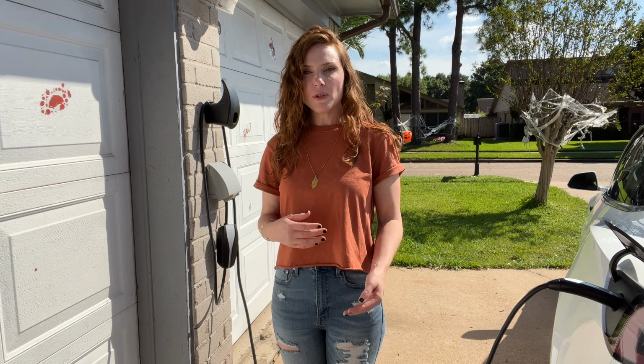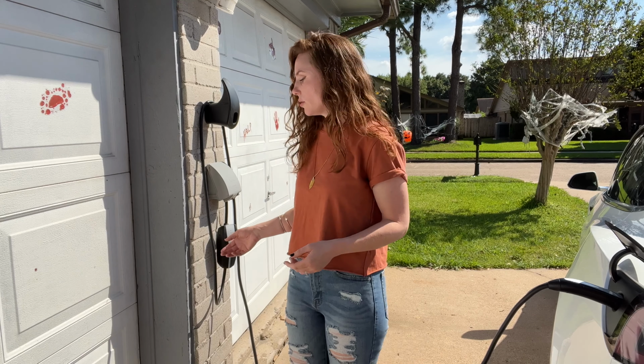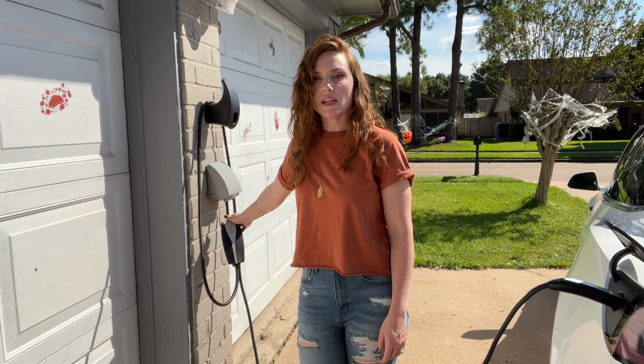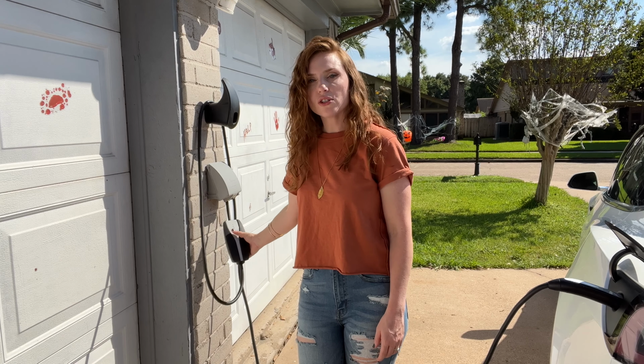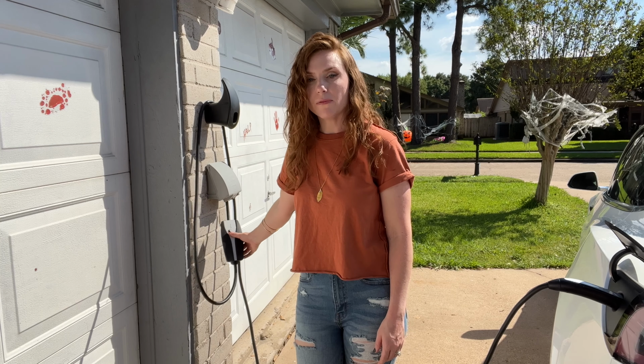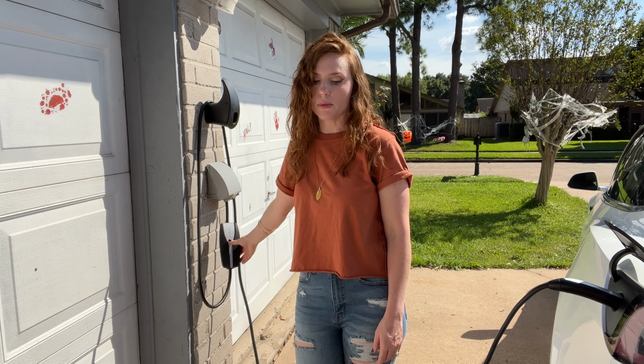So if you ever have some kind of problem where you absolutely, no matter how many times you plug this and unplug it and everything, you can't get the GFCI to reset in here, try plugging it into a different outlet and see what happens, or a different voltage outlet, and that may actually fix your problem.